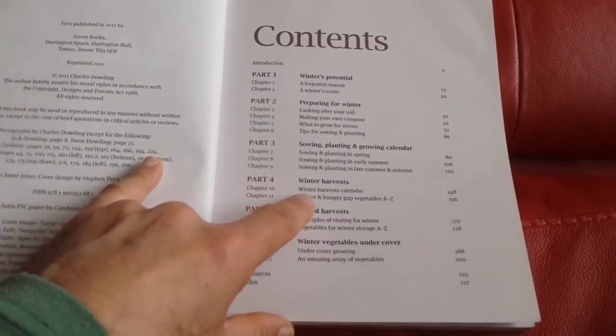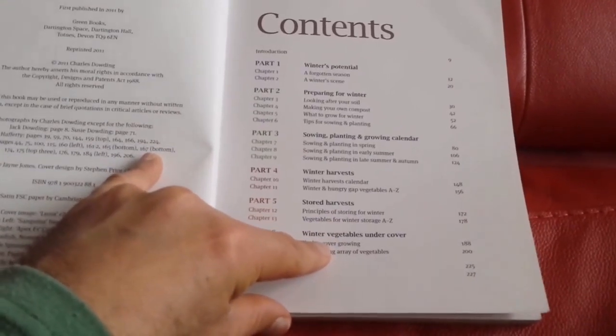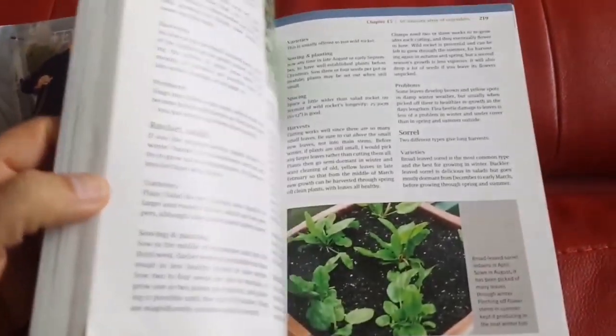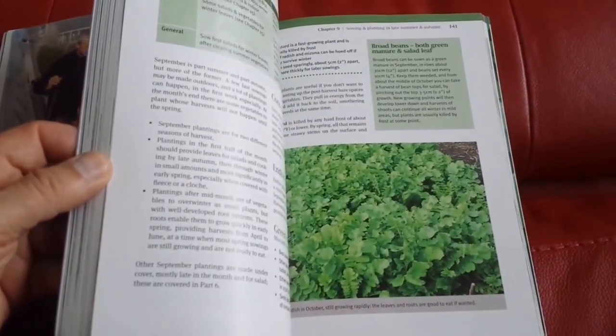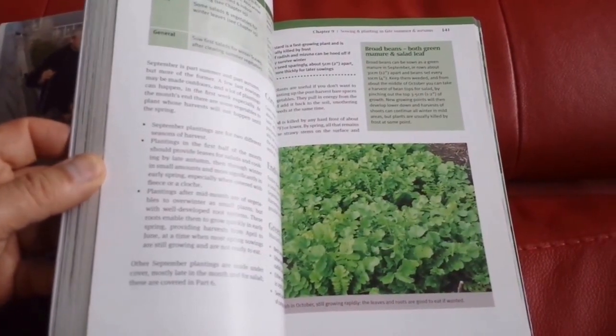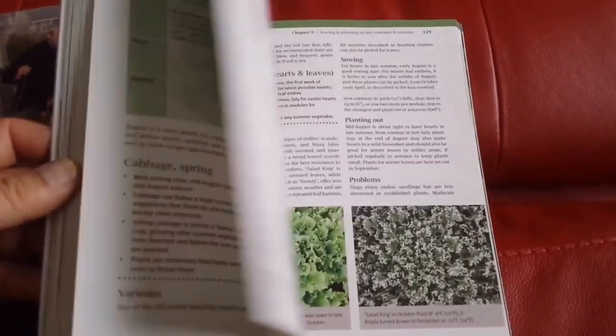What I found very interesting is all this recommendation: winter harvest, how to store your harvest, and winter vegetables undercover. Undercover means in the greenhouse or the polytunnel. It has all these sections that you see, and one of the most heartfelt pieces of information I found here was that from late December to early February, the plants practically stop growing. I was noticing that myself, and I just found the evidence for that in what he says.